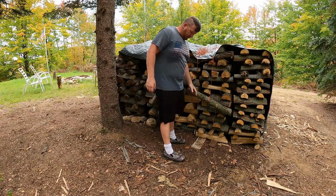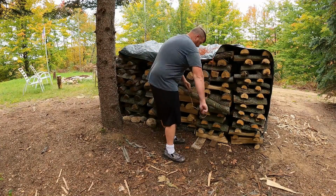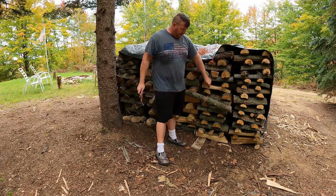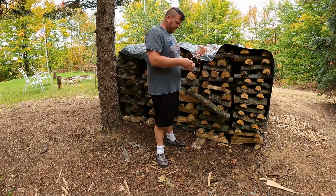Here we go. Like I said, don't hang it right on the ground, because then when the snow builds up, you're stuck. So here it's up hanging off the ground, and it puts more weight on it, so it can't lift it.